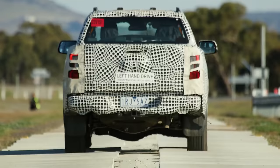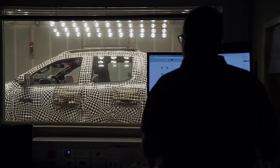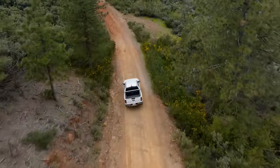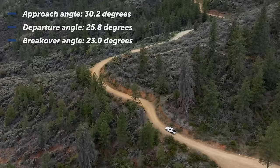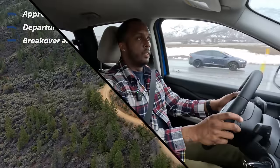The Ranger uses a fully boxed all high strength steel frame for better durability and ride quality, with an independent suspension in front and a live rear axle with leaf springs and outboard shock absorbers. It gets 9.3 inches of ground clearance, and the longer wheelbase allows the truck to have an improved 30.2 degree approach angle. There is some road noise coming into the cabin, especially at higher speeds, like on the highway.